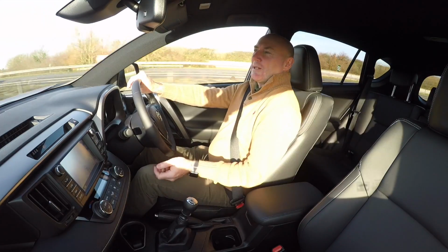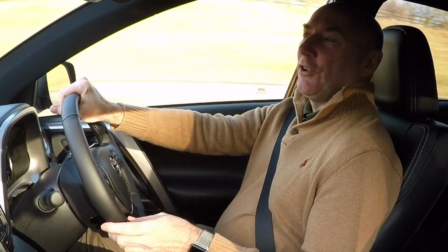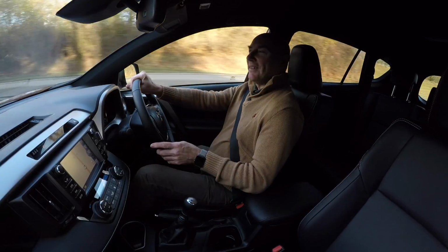The layout of the car isn't really to my liking. Some of the switches just seem like they've been dotted around. It's like, where should we put this one? Some of the plastics feel really cheap, whereas some of the other features feel really premium.